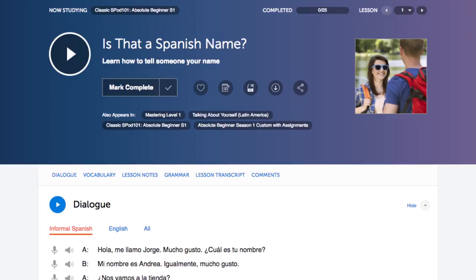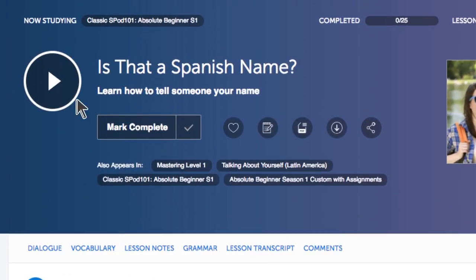So use these to read along. Number 4, download the PDF notes and transcripts. Want to practice reading on your own time? Save the lesson notes and transcripts as PDFs to your device and keep them forever. That way, you can open them up and practice reading at any time. You can also print the PDFs out to keep as physical reading material.